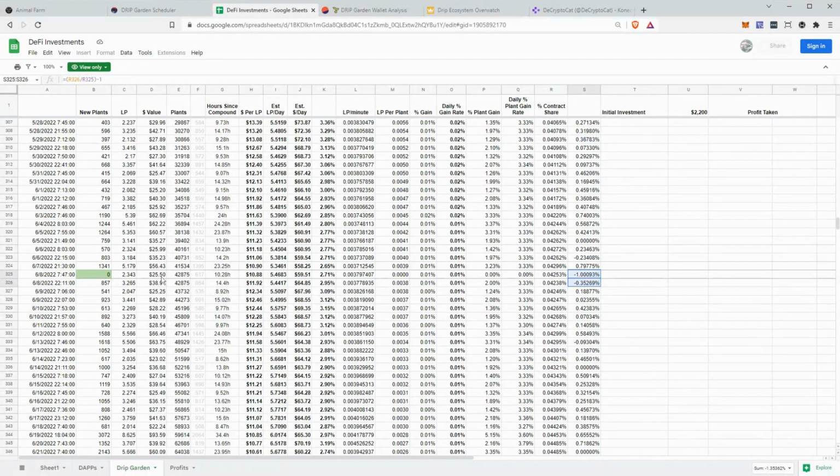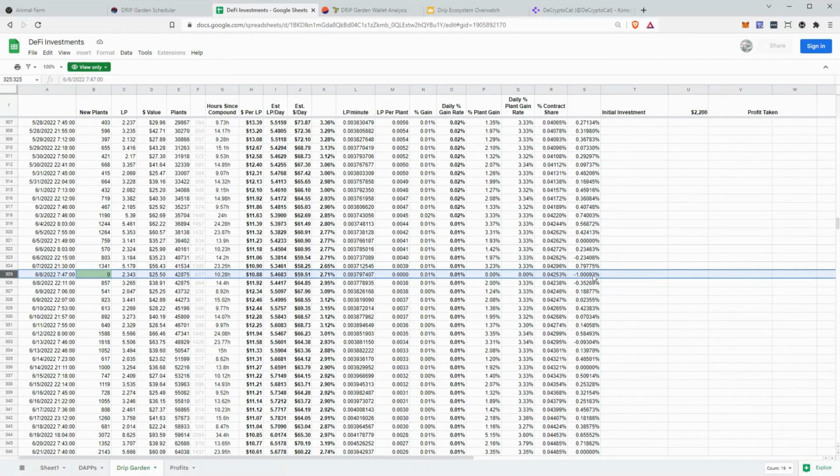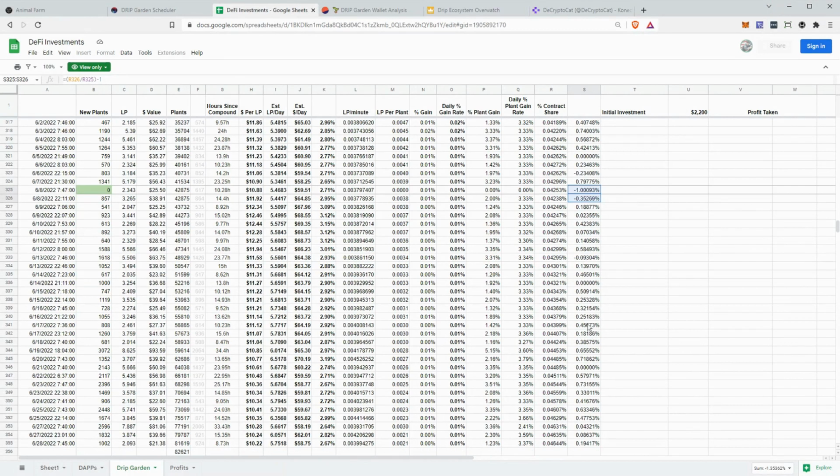So that just goes to show you, if you are not compounding responsibly, if you're harvesting more than you're compounding, then you're really shooting yourself in the foot, especially when the drip prices in the garden start bouncing back. You're really shooting yourself in the foot by harvesting right now, because the decay rate and all that has been so terrible that it hurts you even more when it's a bad decay rate day.